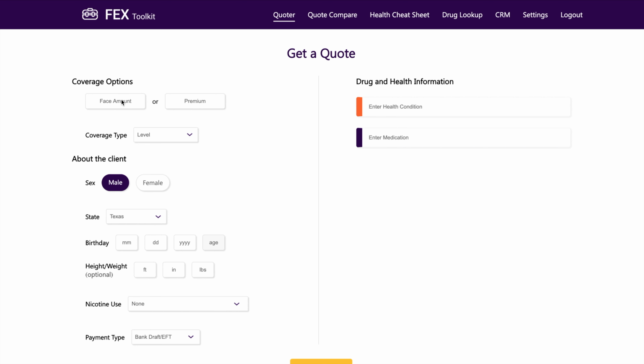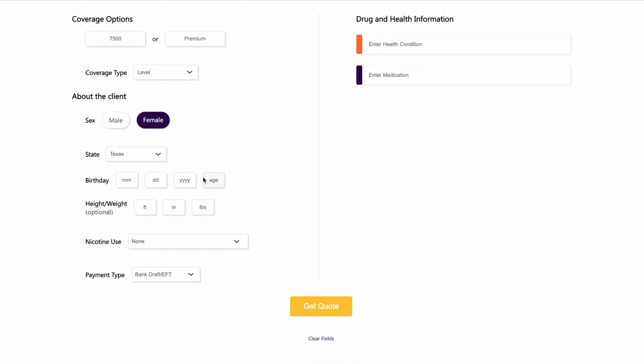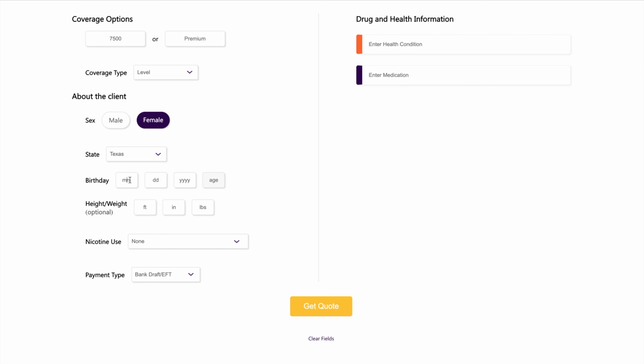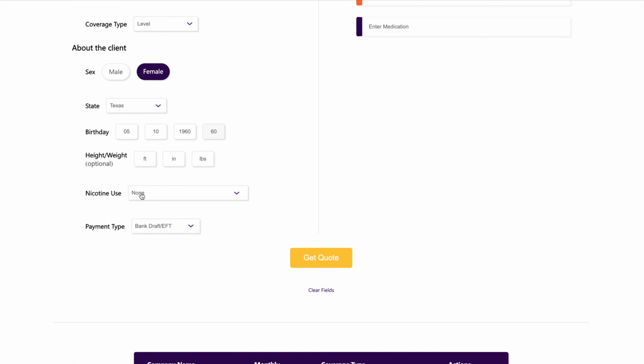So what we'll do first is put in some client information. Let's just say we're looking for $7,500 in coverage. Let's do female this time. We'll leave the state as Texas. Let's say 05/10, and we'll do 1960. Client is 60 years old. We'll leave height and weight blank for now, and we're going to come back to nicotine use, but for now we'll leave it as none.